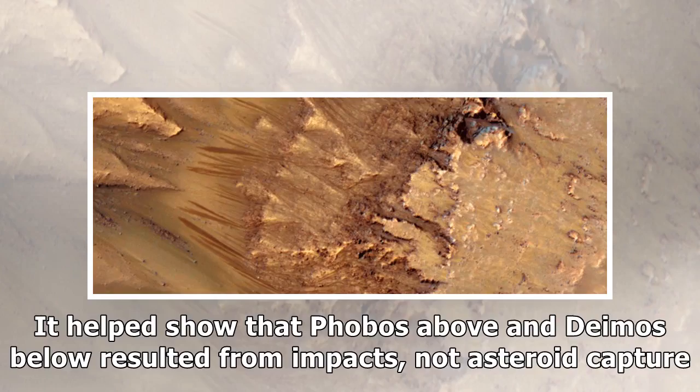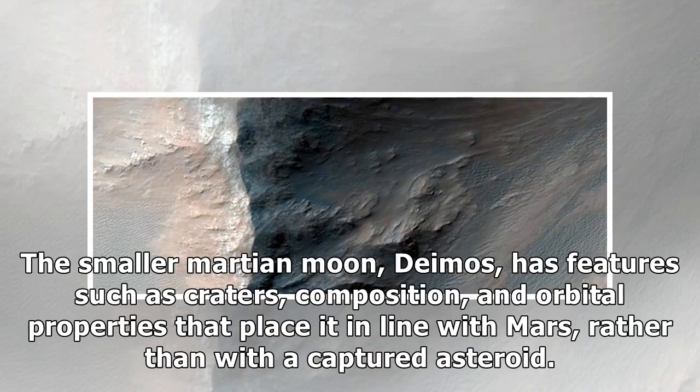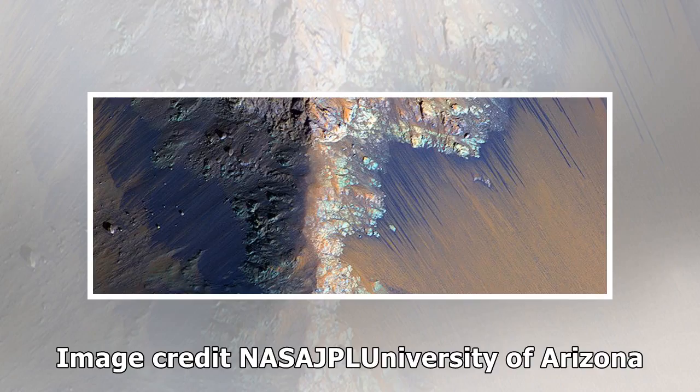It helped show that Phobos above and Deimos below resulted from impacts, not asteroid capture. The smaller Martian moon, Deimos, has features such as craters, composition, and orbital properties that place it in line with Mars, rather than with a captured asteroid. Image credit NASA University of Arizona.